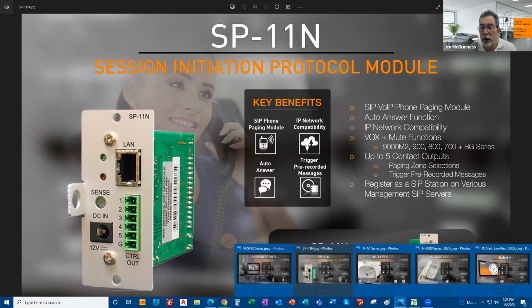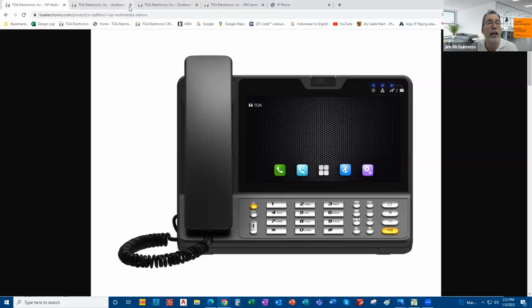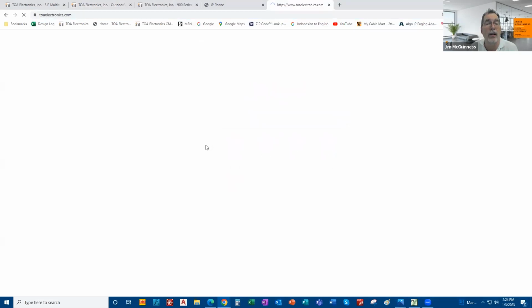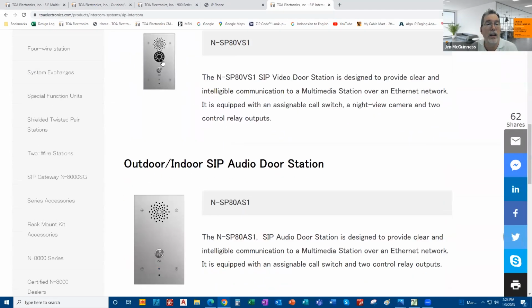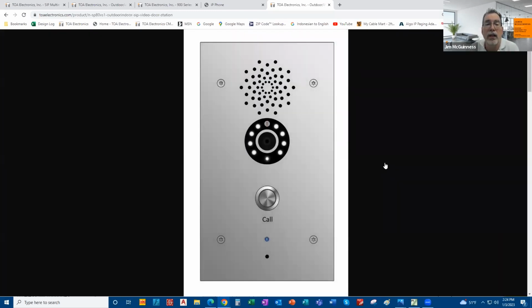I can go back here to, let me see, some of our other pictures that we have here. So this is the master that we were showing before. And this is the door station without the video. I had another breakout of that, but let me see if I can go there real quick and get another copy of that particular station. Here we are. Sorry about that. And here is the video door station.